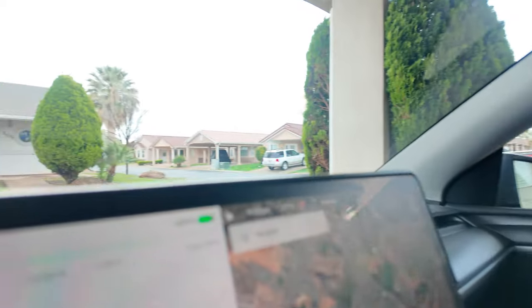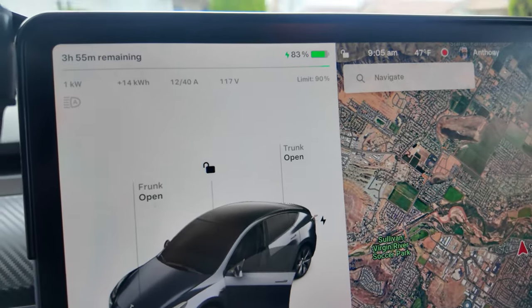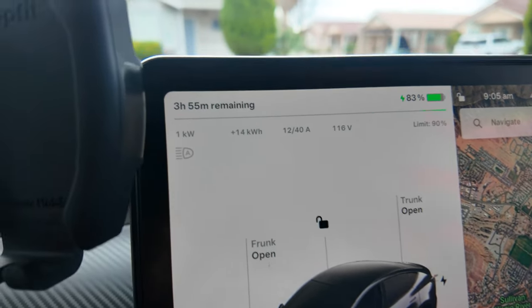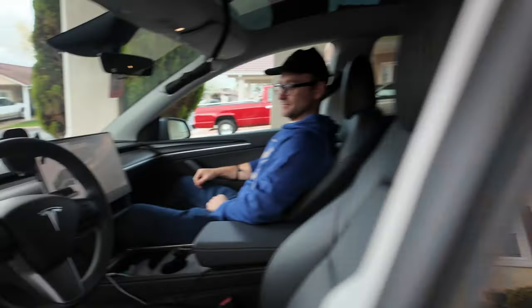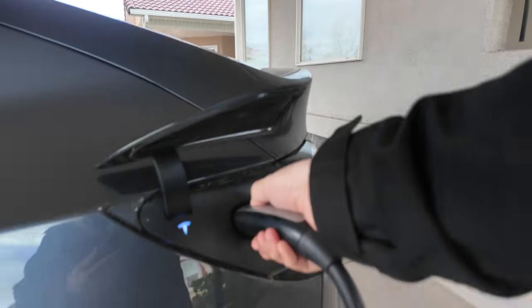The charge is at 83% right now, and when we plugged it in last night when we got back to the house, it was at 66%. So we were able to get enough charge, and we're going to be just continuing to charge off this standard household outlet all the way until we go back home. And then we'll be using superchargers along the way home, of course. But I'm going to charge it up to 100% tonight when we get ready to go back home tomorrow.